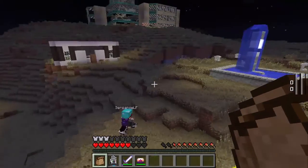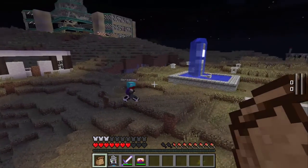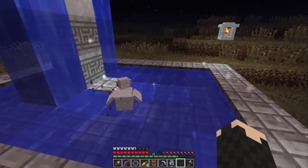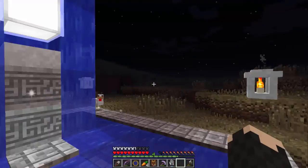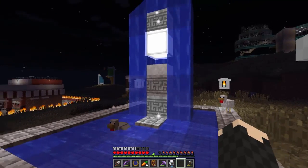There are chickens bathing happily in this little pool. That actually makes me extremely happy, that the chickens that I freed are having a bath in the pool and enjoying themselves. That's kind of cool, actually. I'm very happy about that. Sometimes poetry happens.